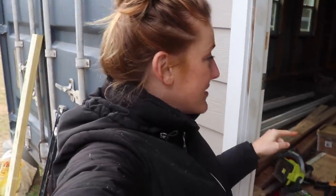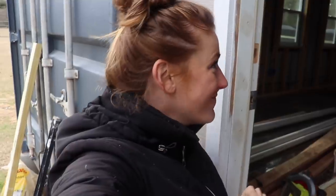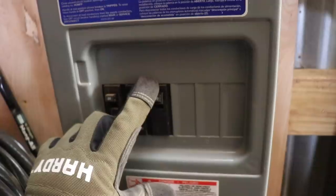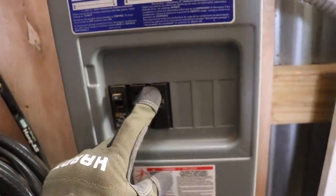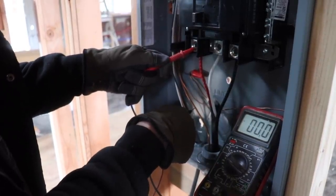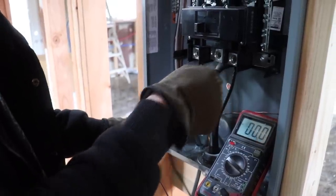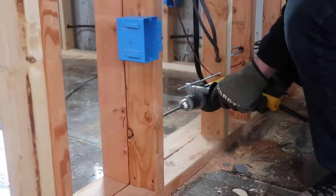This is a big moment, you guys. We just ran the extension cord into the house, and this should be the last time that we ever have to do that. So dramatic. All right, before I start working with anything inside this breaker box, gotta kill the power. And power's off. And our ground. Nothing. We're good.